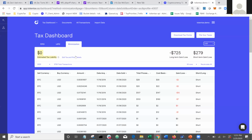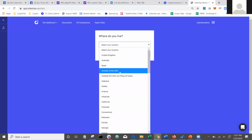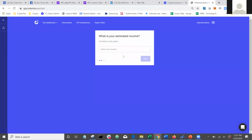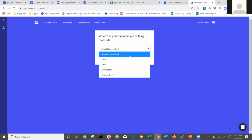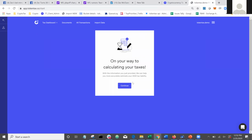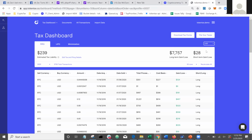And you can change your tax and filing details. You change which state you're in, and you ask, what's the short-term capital gain rate on that? What's the long-term capital gain rate on that? Well, our system will actually tell you that exact number for wherever you live. So you could just change it, and it recalculates your tax liability.